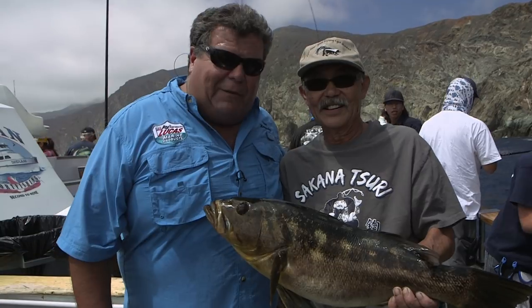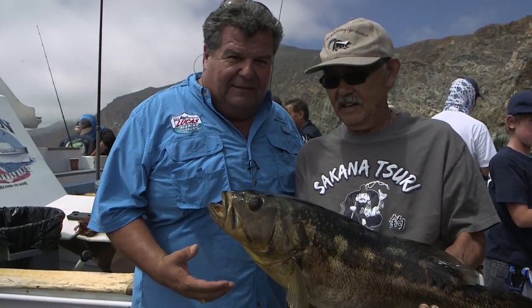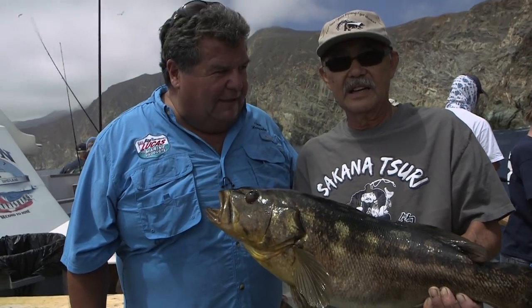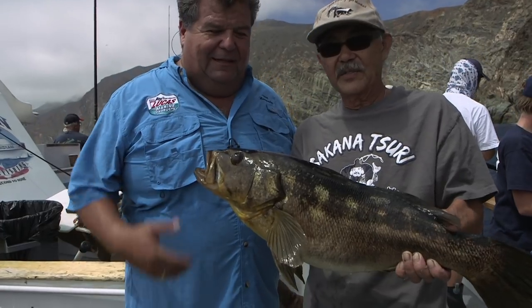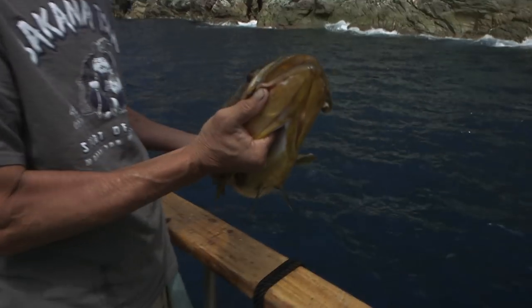This is Victor, one of our regulars. He's out fishing with us today aboard the Indian. And our captain Dave put us on this spot. What'd you catch this on? Squid. A piece of squid and a leadhead? Yes. All right, cool. It's a big bass, over 9 pounds. We're going to go ahead and release it right now.